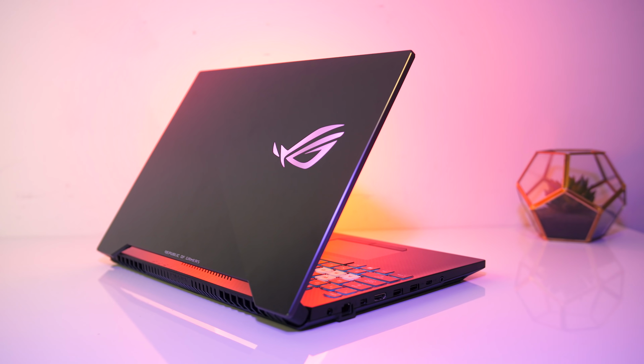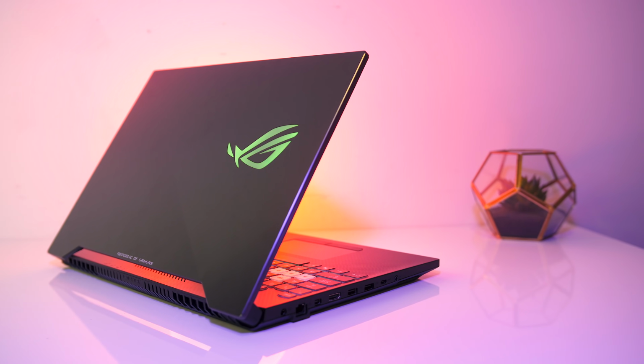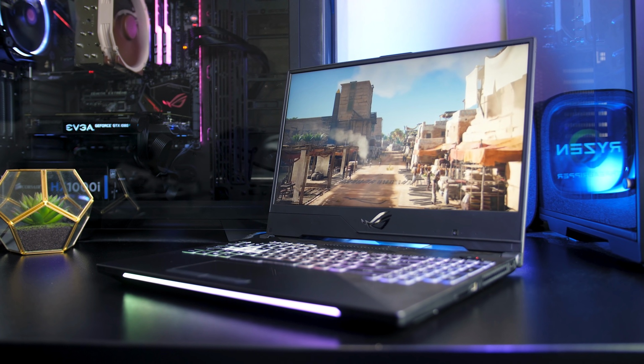The ASUS SCAR2 gaming laptop has been heavily requested on the channel for a while now, and I can see why. It's got nice specs and looks pretty good. So let's take a closer look and help you find out if it's a laptop you should consider buying.